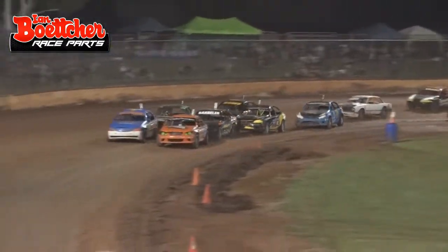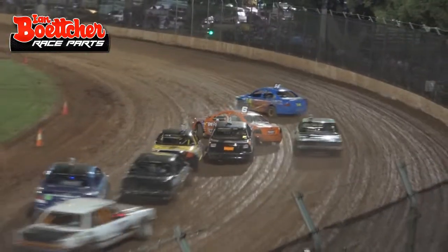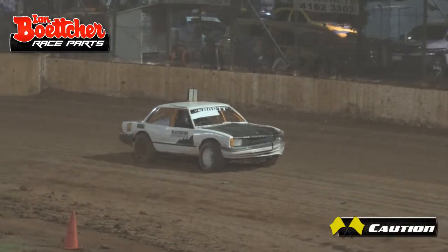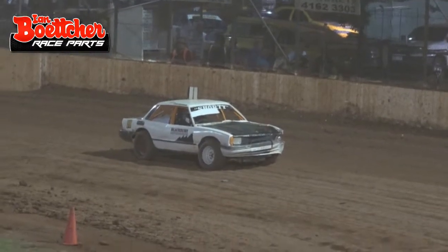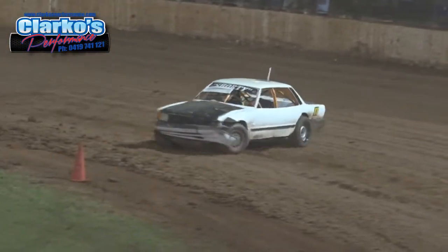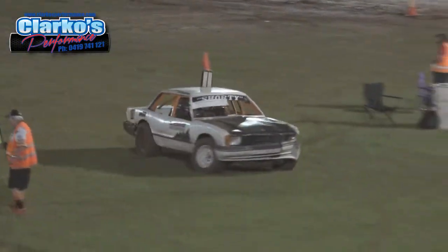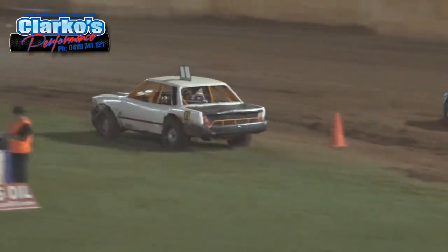C-Main. Car number 6, Corey Stein. Doesn't get the run, and they got him sideways. Hooked him up, and we've got Steve Blackburn turned around. Wow. Pressure on. And all of the driving ability is under question. Steve Blackburn twice in trouble in car 11.